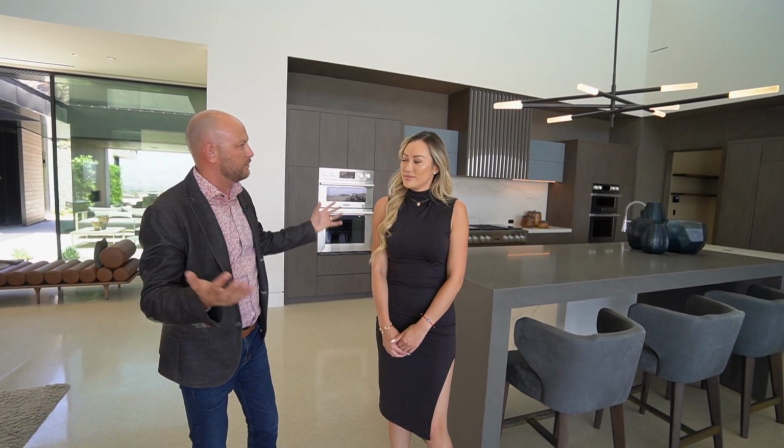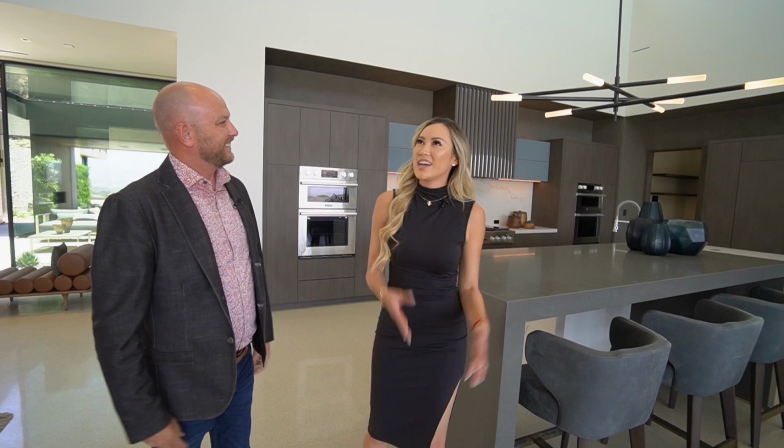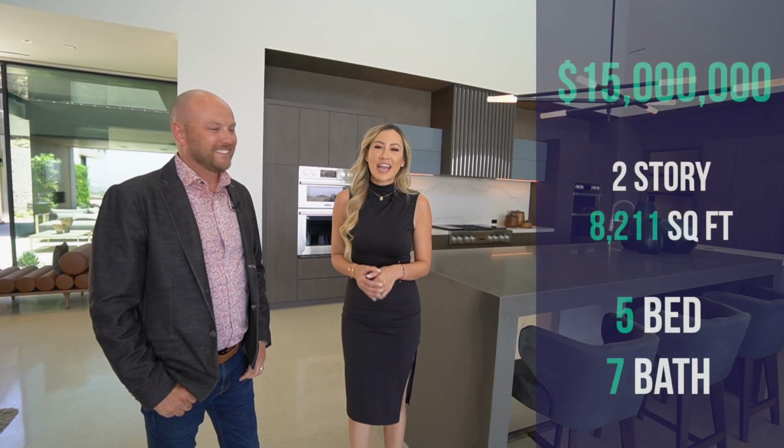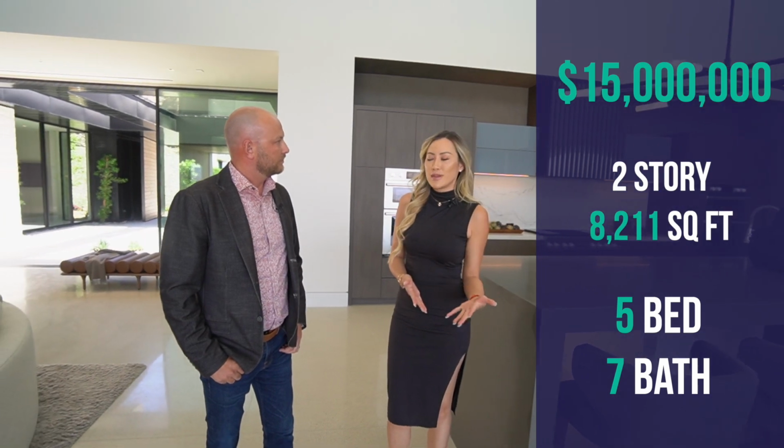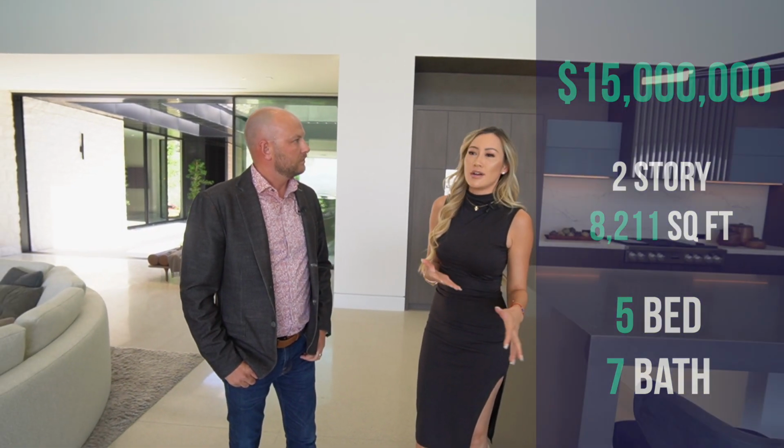How big is it? How many bedrooms? So we are sitting in a two-story, 8,211 square foot home. You have 5 bedrooms and 7 bathrooms. All are en suite. As we go through the home, you'll see the different little features of this home. My biggest thing here is that everything is very open, that inviting, homey type of feeling, a sanctuary away from the busyness.